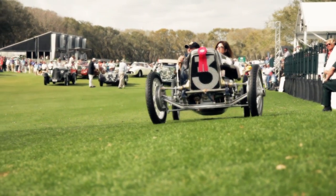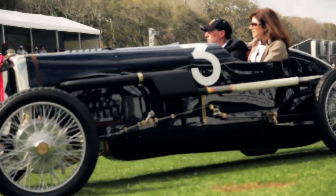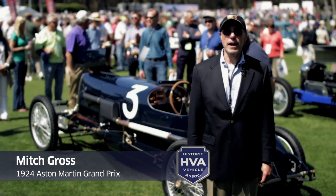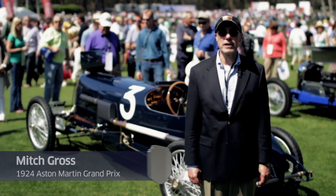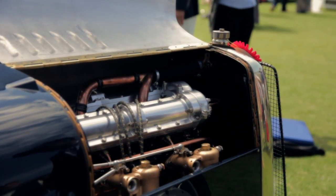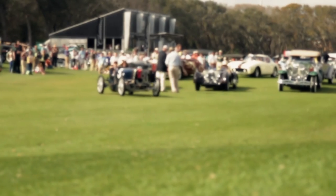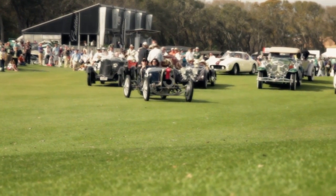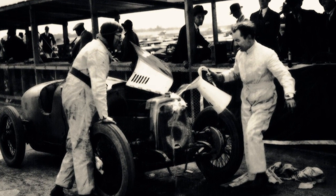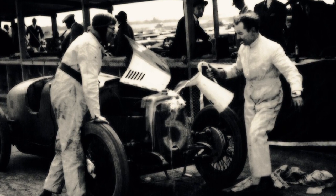This is a 1924 Aston Martin Grand Prix car. This car matters because of its history and its mechanical sophistication for a 1920s car. They made only about half a dozen twin-cam engines, and this is one of only two that we know that is currently running.